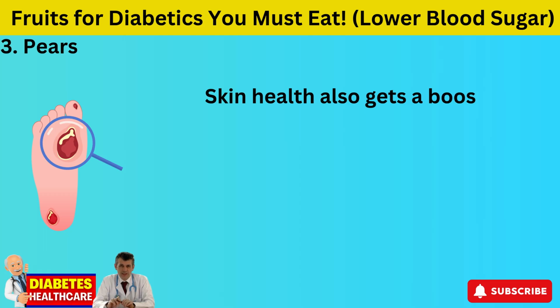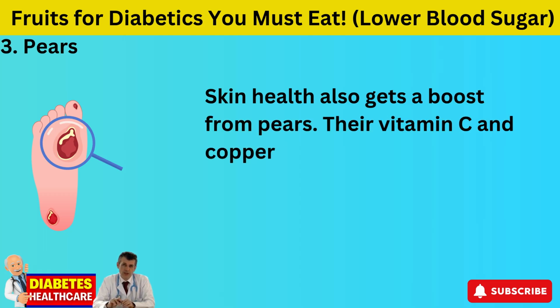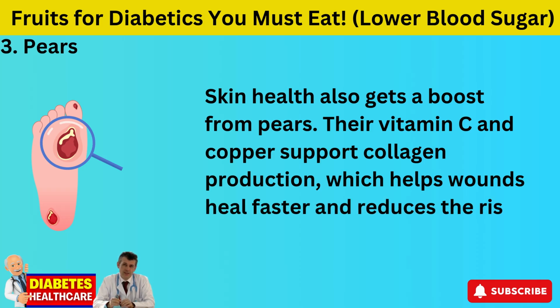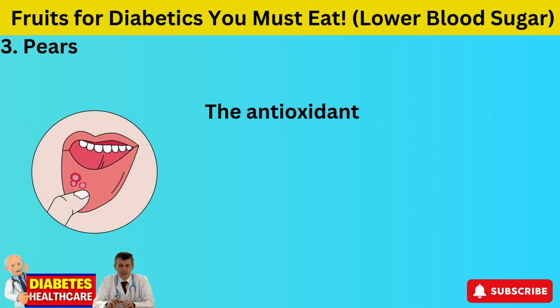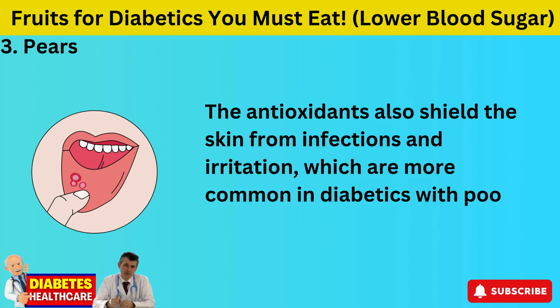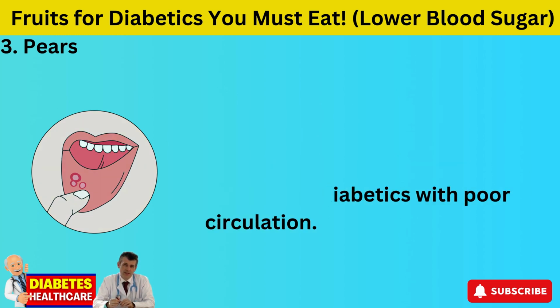Skin health also gets a boost from pears. Their vitamin C and copper support collagen production, which helps wounds heal faster and reduces the risk of diabetic skin ulcers. The antioxidants also shield the skin from infections and irritation, which are more common in diabetics with poor circulation.